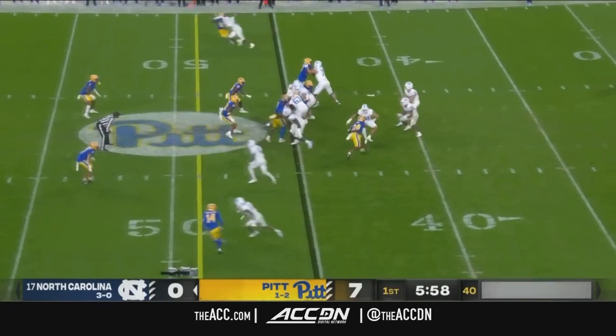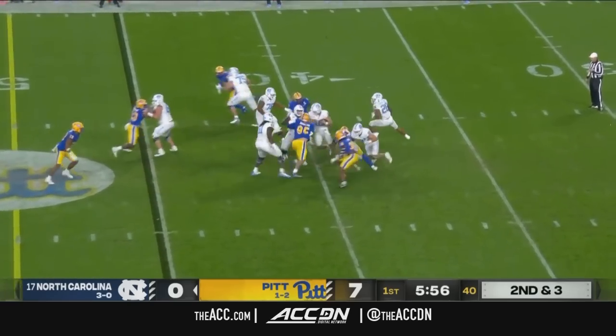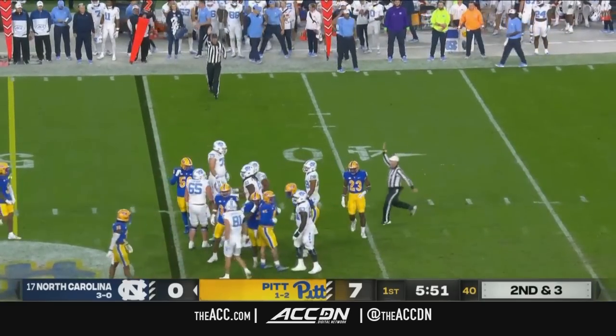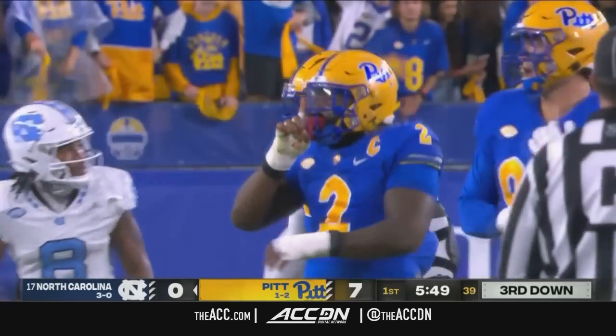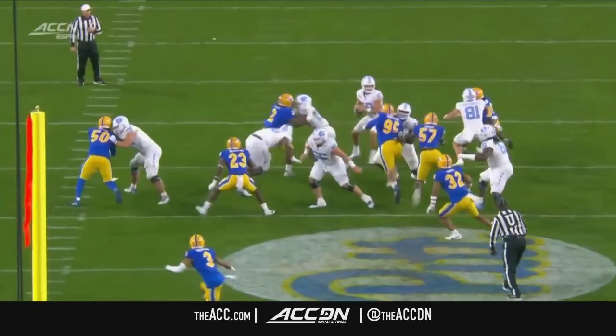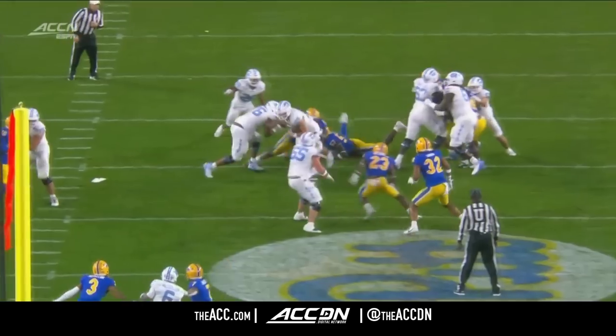Just over the 45. Maye under duress again. He'll be sacked. And yes, taken down, and that's David Green. Big David Green, one of their captains. Everybody else, basically everybody wins. Danielson wins, Green wins. They went off the edge.